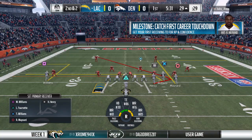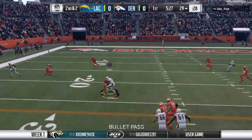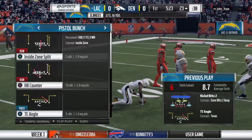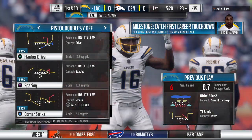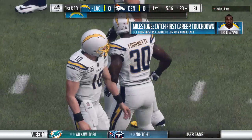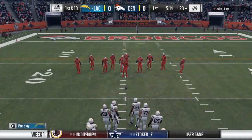Shift together here from the D-line. Breeze to throw on second down. It's Williams on the catch. And he'll go down here right around the 23-yard line. It's a pickup of 6 and good enough to move the chains. So here we go, 1st and 10 now.